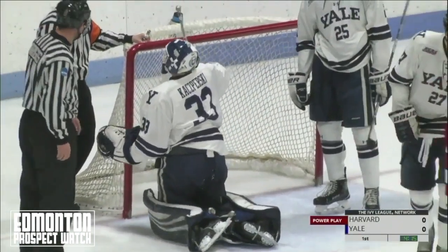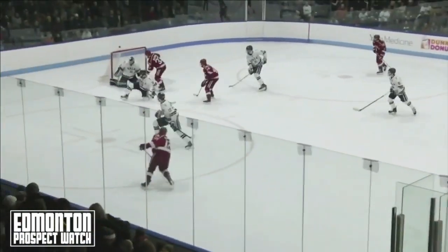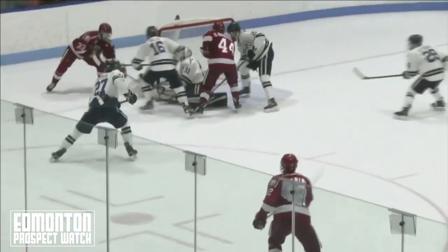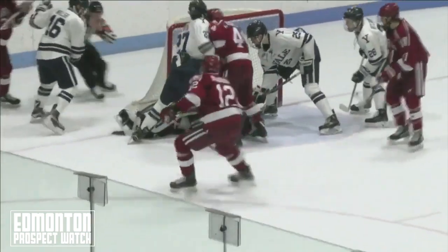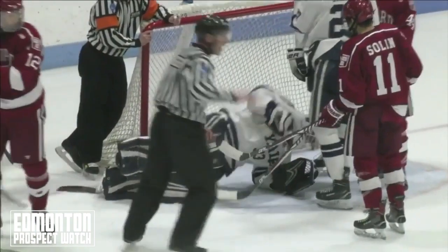I want to say it went off Anthony Walsh's skate, but it was deflected off the skate right into the middle of Kaspersky. You see it here. He doesn't really know where it is, but it's under his right leg, and then he sees it, and Stevens helps him out a bit by sliding it just a little under him for the cover.